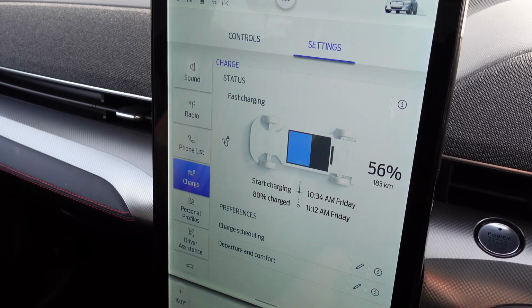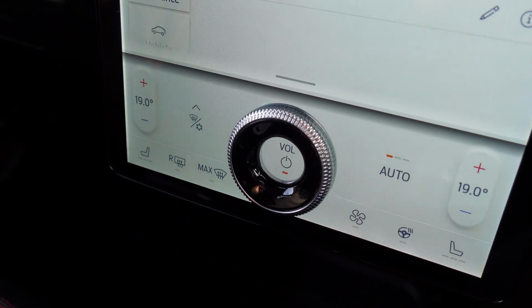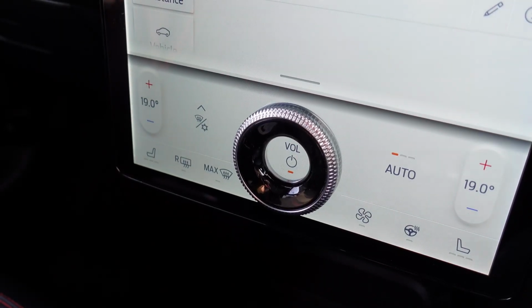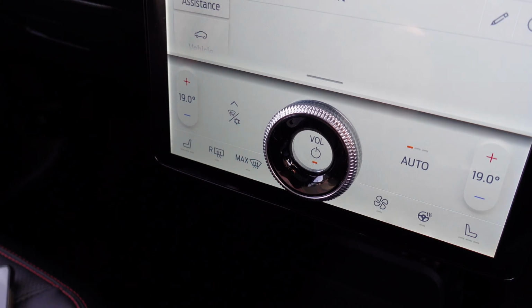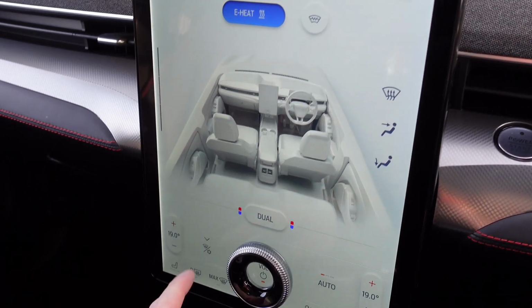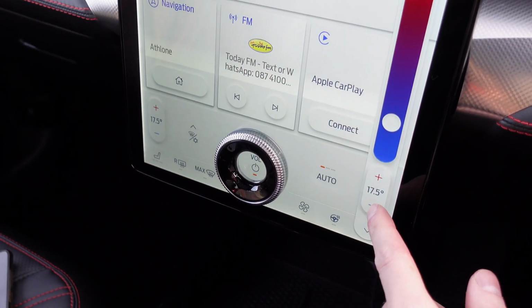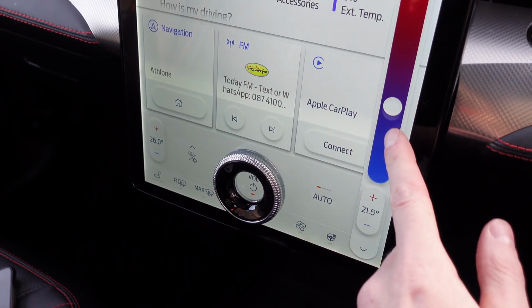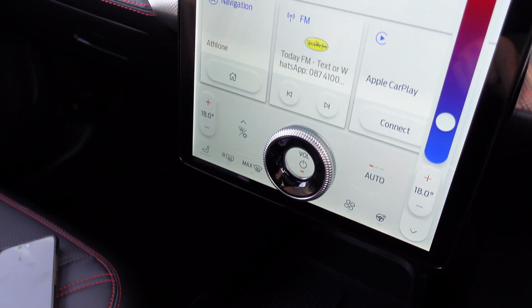In fact, nearly everything except the volume dial, which is just kind of placed on top of the screen. It's kind of cool and handy. But like your air conditioning controls, all that jazz are in the screen, which is just a bit frustrating and fiddly. Like just aircon even. You know, it's okay and kind of getting used to this stuff, but still prefer dials.